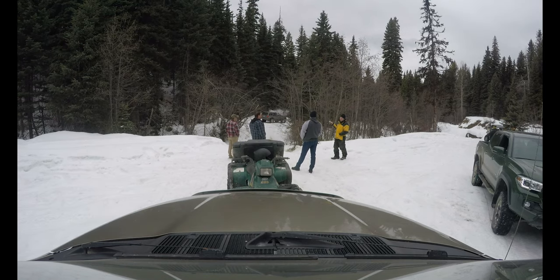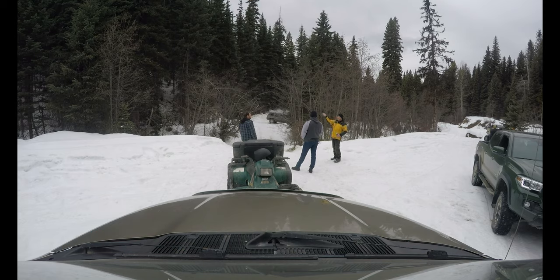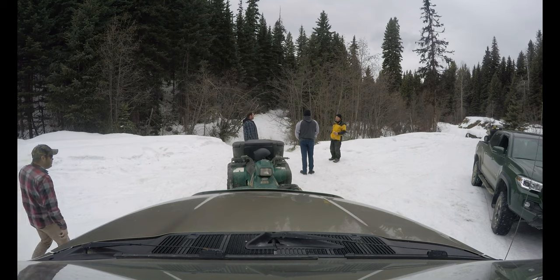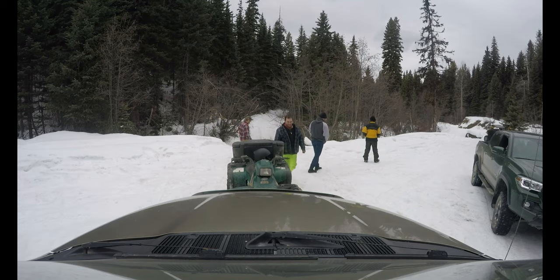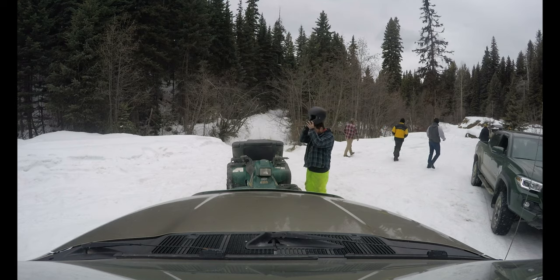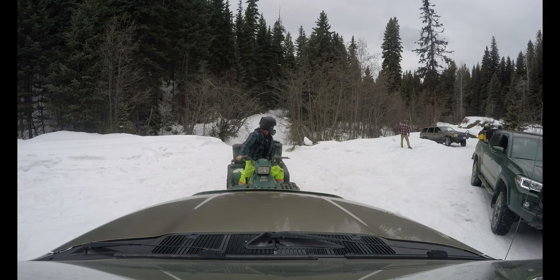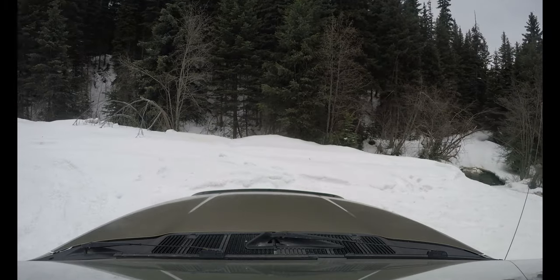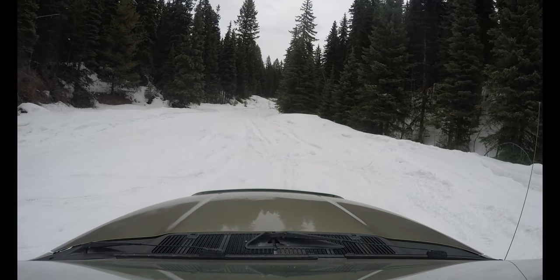Now we've got to get the Jeep turned around and back across that. Should be interesting to see what happens here. Well, that was enough messing around. Since our plans changed, we decided to head on up to the east here and see where it ends up.